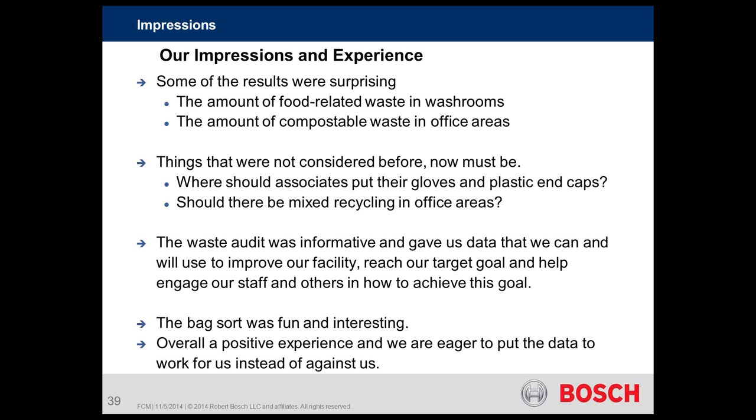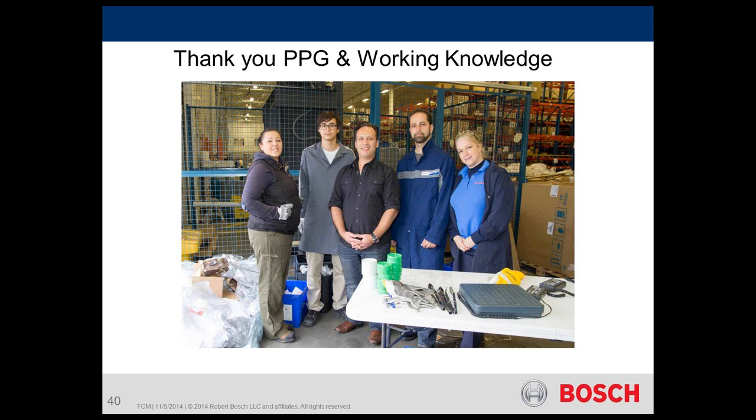The waste audit was informative and gave us data that we can use to improve our facility and reach our target goal, and help engage our staff and others in how to achieve this goal as well. The bag sort was fun and interesting, and overall a positive experience, and we're eager to put that data to work for us. We also wanted to thank Jessica from Working Knowledge and partners from Project Green.